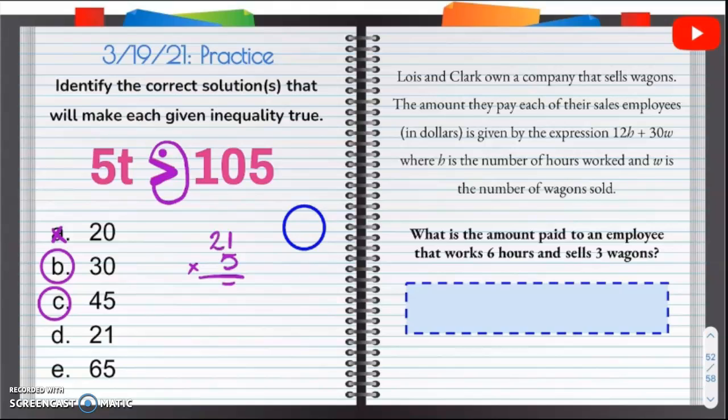5 times 1 is 5. 5 times 2 is 10. Now, this one, is 105 bigger than 105? No, it's not bigger. It's equal. So if it did have that equal to sign under it, then it would be true. But since it doesn't, that means it is not true. All right, let's take a look at the last one.